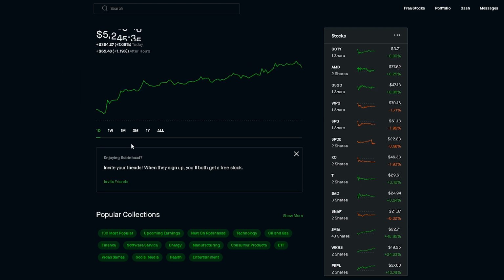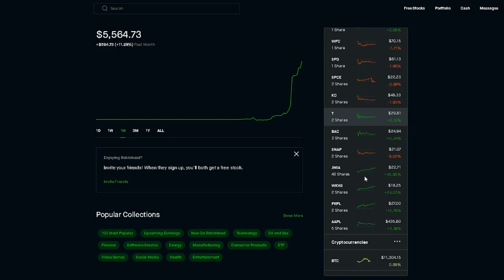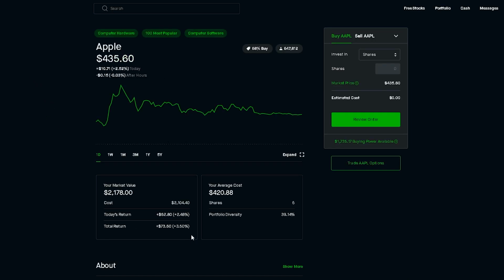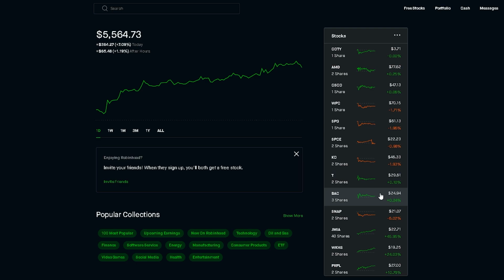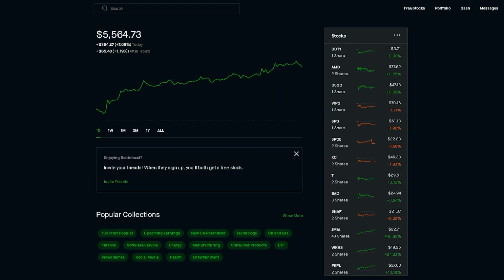But yeah, this account is actually doing really well. We started it last week here for $5,000. We have $4 extra because we have a free share of Kadi, but after that we steadily increased our account a lot to $5,564. So we're up 11% on this account in about a week. So that's phenomenal. Thanks to Apple and thanks to Jumia and a couple of day trades that I made, a couple of swing trades that I made, but mainly these two are phenomenal.